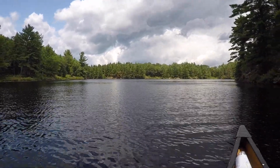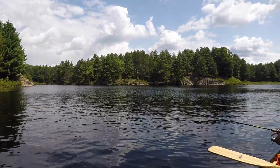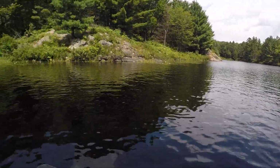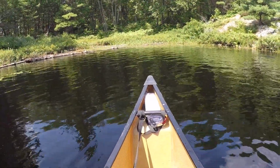This is the start of Redboat Lake right after the portage. So this is the east end of Redboat Lake, and we've been getting smallmouth bass, or I mean I have been, out of this little bay.